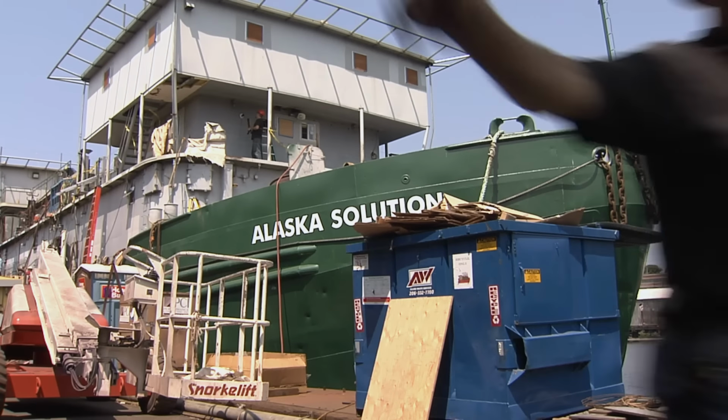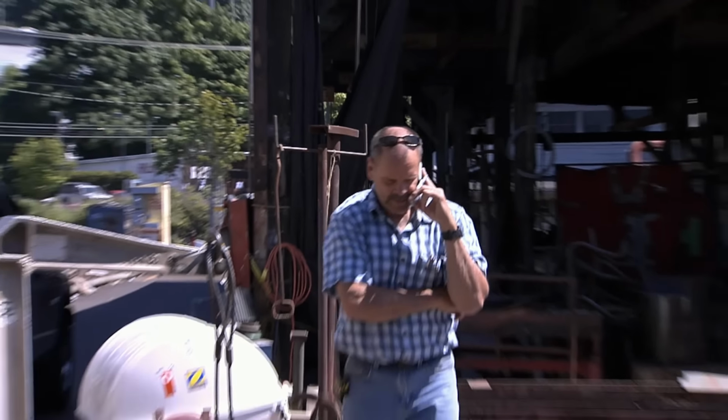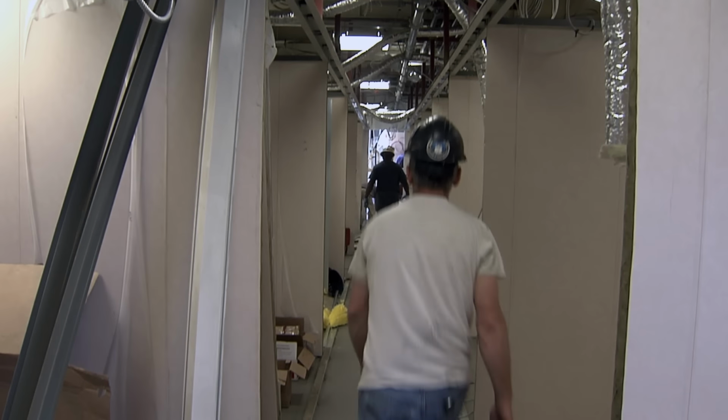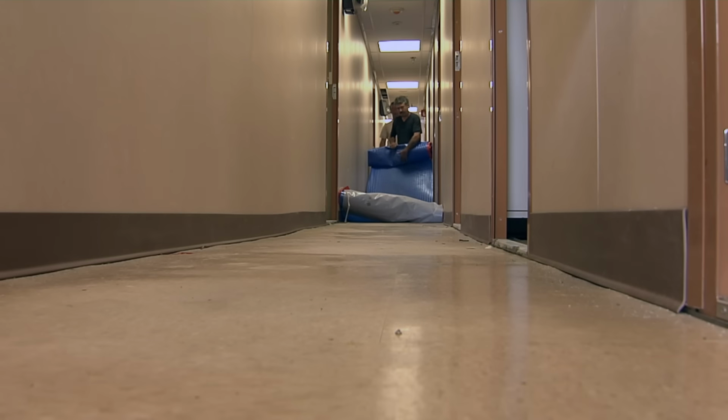Now she's out of dry dock and has been renamed, aptly enough, the Alaska Solution. Work continues full bore, but pretty soon she'll be ready for service. It all came together at the last minute, except for a topside paint job. There was simply no time, so function before form.